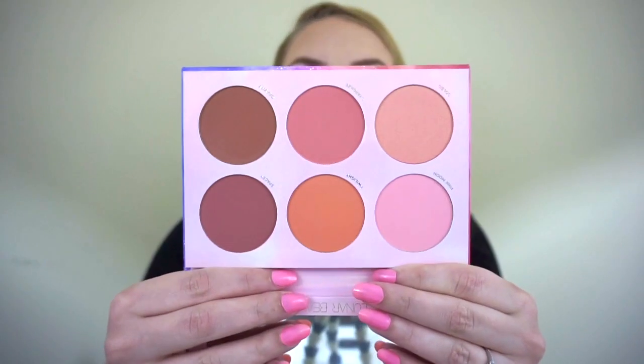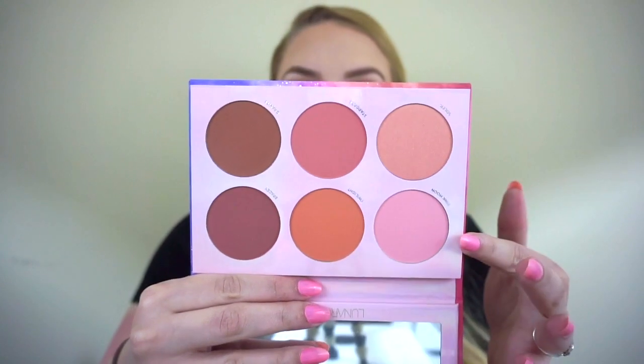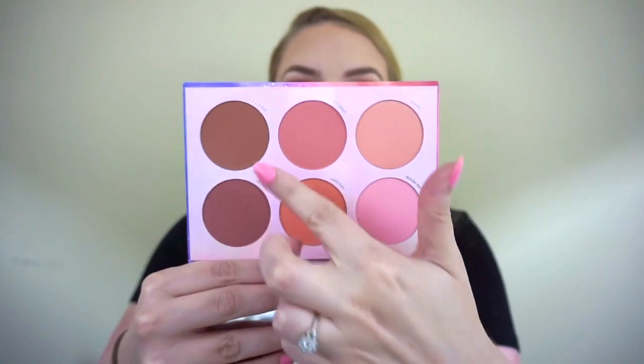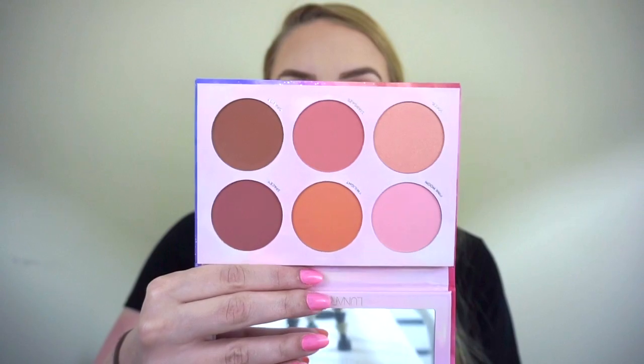out. I think this is probably better than what I was wanting because there's more variety, like pink, shimmer, more of like an orangey color, mauve, brown, and this one is like a peachy pink. This one I already know is going to be my favorite shade.